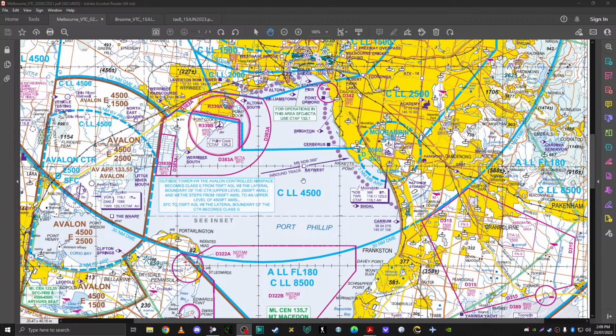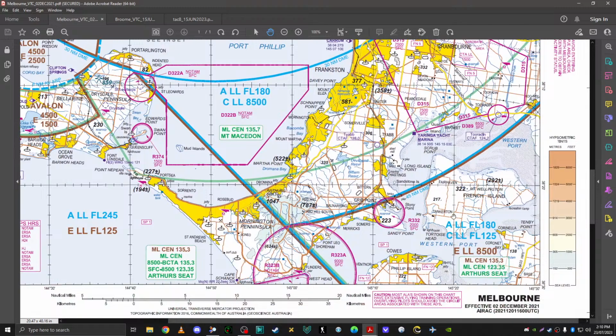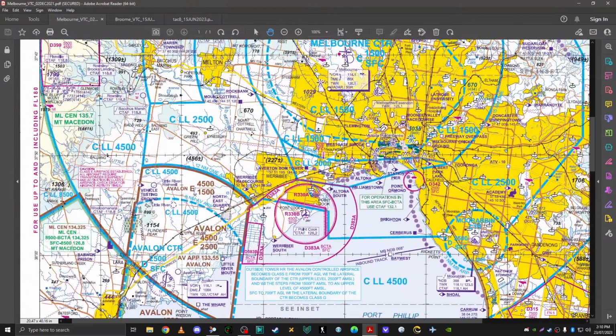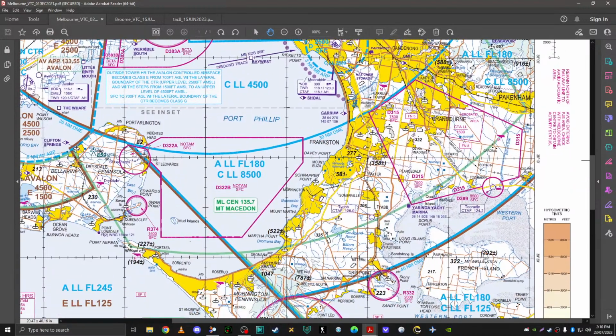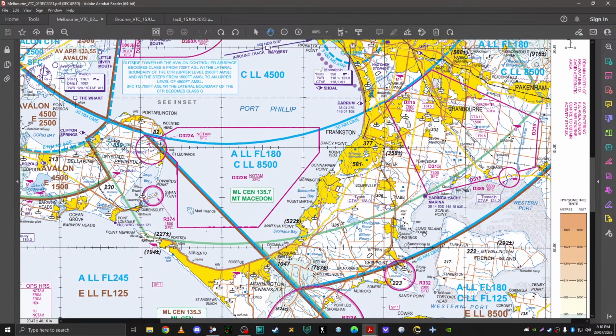Now, the other one here is Class Alpha. And Alpha, it's very simplistic. You can see here, down the bottom right, Alpha, lowest level, flight level 180. Now, Class Alpha airspace, when you're within radar coverage, i.e. in a big airport like Melbourne, covers all down here and all this area here, anything above flight level 180.